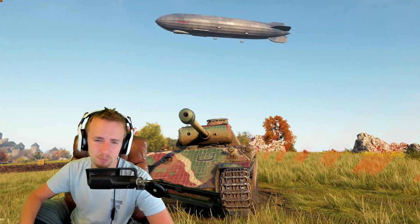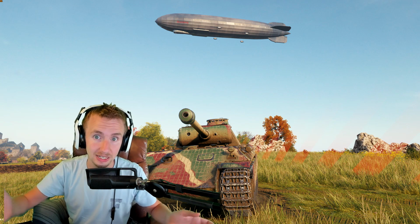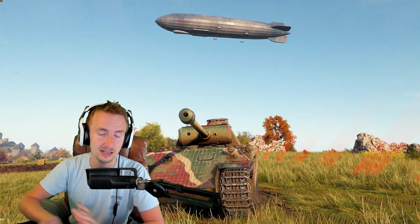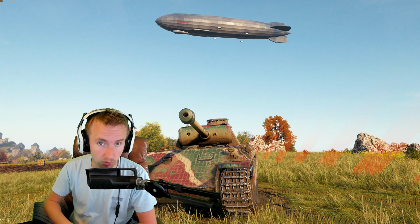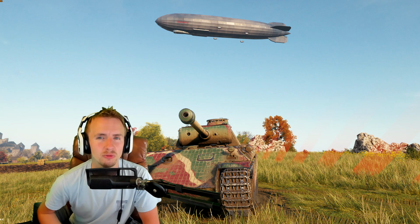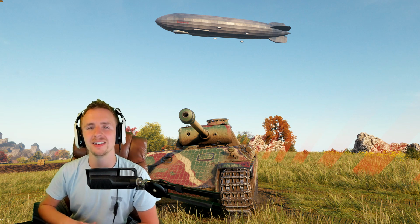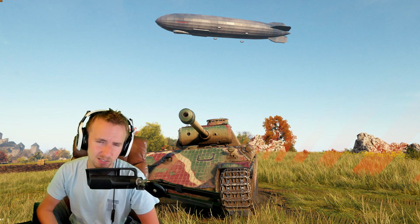I don't know. It's basically, as we saw, a premium VK 3002D. And so if that sounds like an absolute dream for you to have one of those as a premium vehicle in the game, then sure, I don't think you can go really too wrong with this tank. However, for me, it's just another vehicle. It doesn't really do anything special.